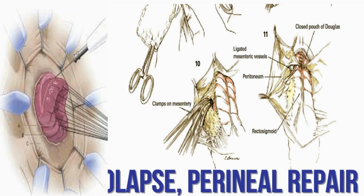A suture starting at this point, including a bite of the peritoneum as well as of the bowel wall, continues around to the right side until it is anchored in the region of the ligated mesentery blood supply, figure 11. The attachment of the peritoneum is made secure in a similar manner on the left side. This accounts for the so-called inverted T closure of the peritoneum.